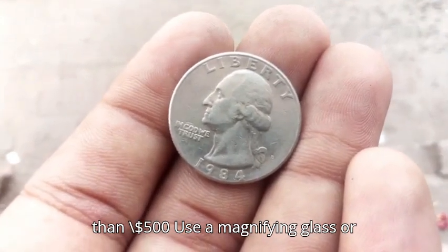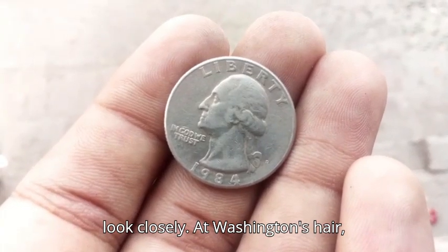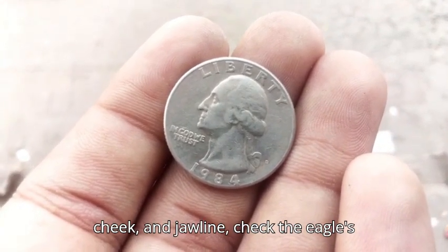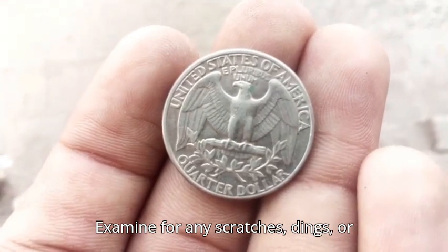Use a magnifying glass or coin loupe. Look closely at Washington's hair, cheek, and jawline. Check the eagle's feathers and arrows on the reverse. Examine for any scratches, dings, or discoloration.